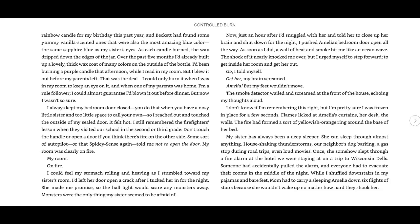Get her, my brain screamed. Amelia! But my feet wouldn't move. The smoke detector wailed and screamed at the front of the house, echoing my thoughts aloud. I don't know if I'm remembering this right, but I'm pretty sure I was frozen in place for a few seconds. Flames licked at Amelia's curtains, her desk, the walls. The fire had formed a sort of yellowish-orange ring around the base of her bed.